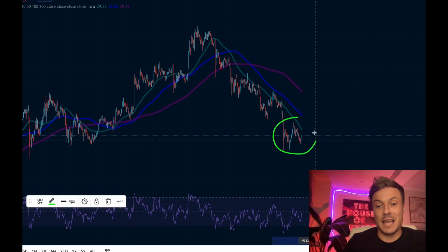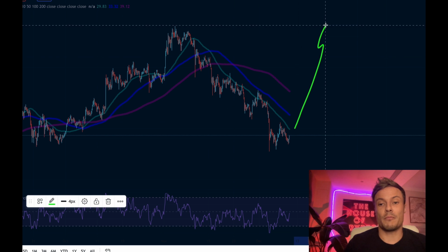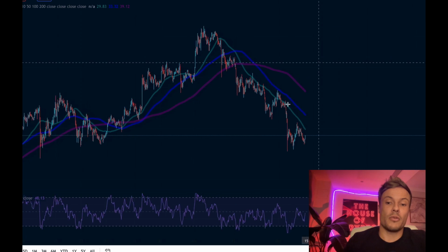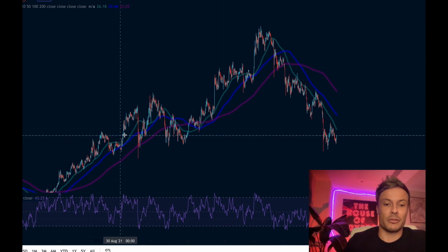Something really exciting is happening on the Polkadot chart, and if it can fulfill these things, then we could see Polkadot now being ready to push back up and have another aggressive gain towards the upside. So what are we seeing right now on the chart that is significant? So first of all, I want to look back through time.